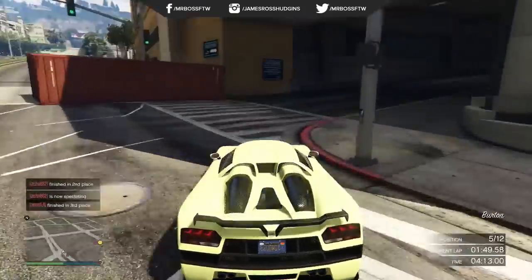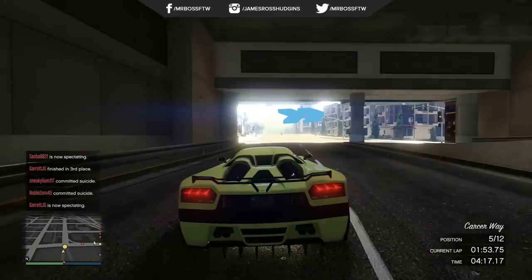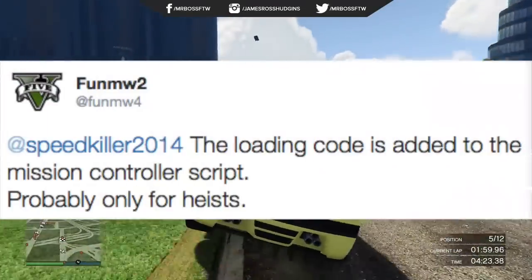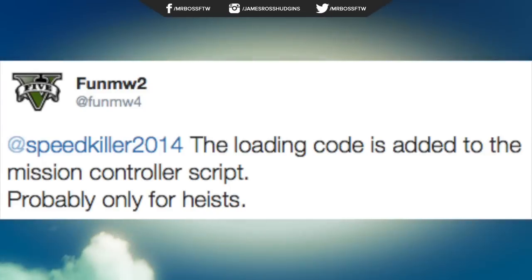So after he put out that tweet, a bunch of people had questions, including SpeedKiller2014, who said, is the aircraft carrier going to be in free mode, or is it only going to be for heist? And he responded, the loading code is attached to the mission controller script, so it's probably only going to be for heist missions.